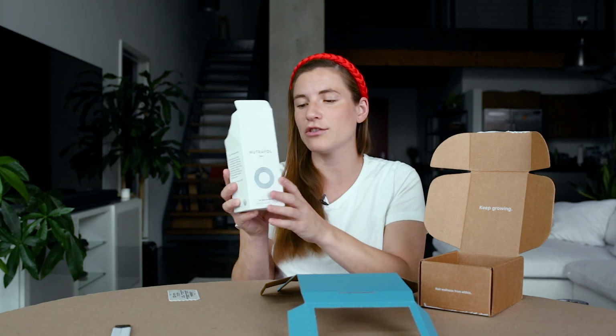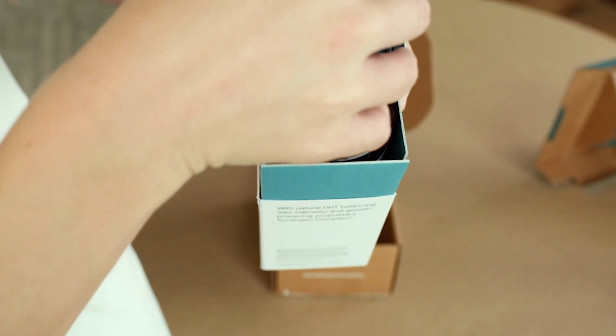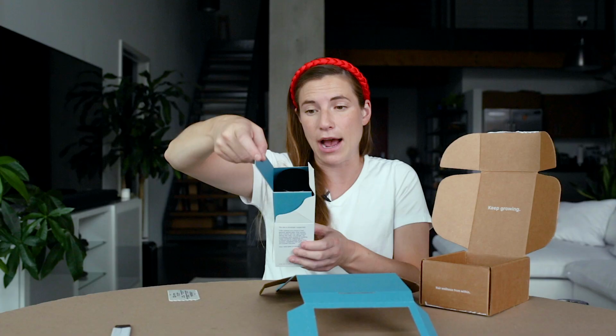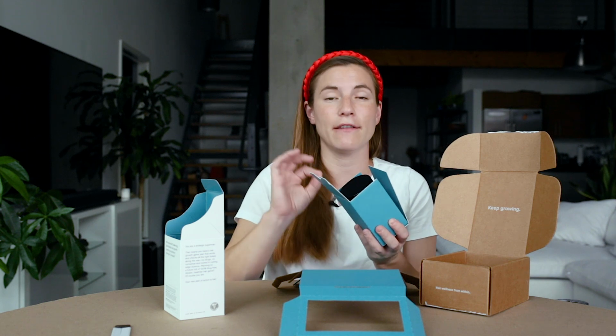So you've got some really interesting printing techniques happening, matte finish paper, printing on the inside, here for your hair every inch of the way. And then you can actually open, and this box has its own insert that helps you take the product out. And interestingly, this insert is also actually made out of corrugate.